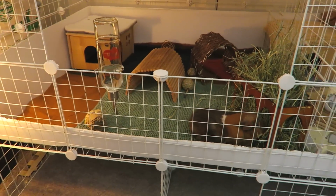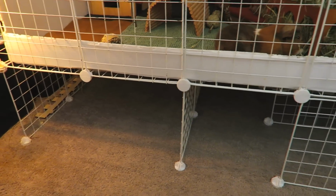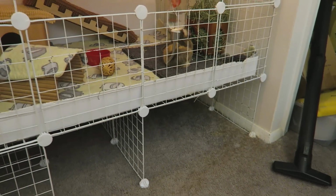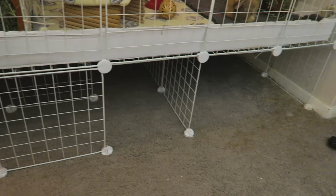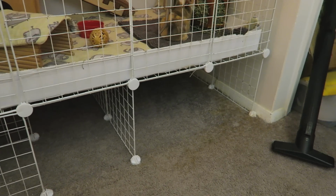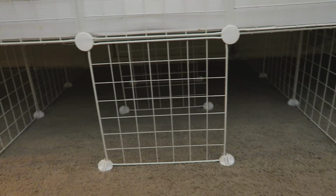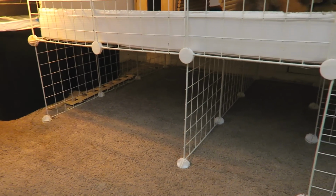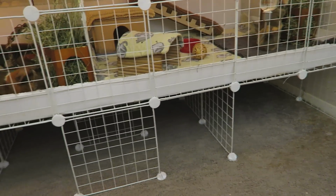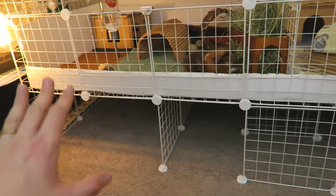But let me go ahead and give you guys a tour. So starting down here, here is where the main magic happened with lifting all the cages up off the floor. As you can see, it's very stained, so I have to go ahead and get my Hoover to get that pee up, but that's just a result of having the piggies on the floor. And now I have all this space under here for storage and for toys and treats and honestly, whatever I can think of, or like fleece, it's just gonna be so much easier for organization.